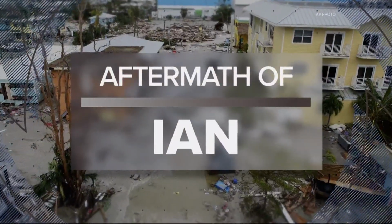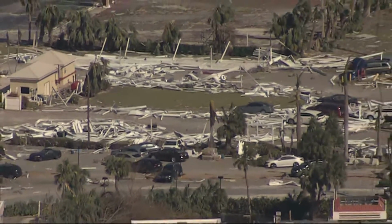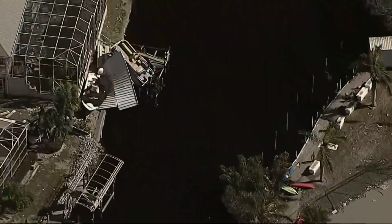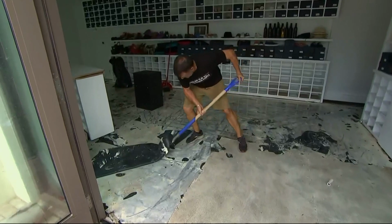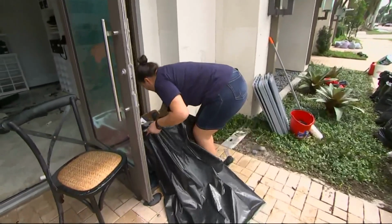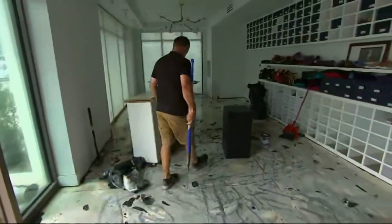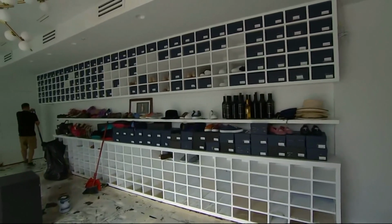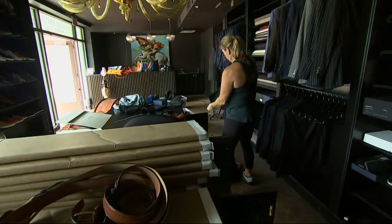Well, we all remember just a couple days ago, Ian first came ashore near Fort Myers, Florida. So far since Wednesday, it's killed at least 12 people in that state. Search and rescue crews are hitting the streets looking for anyone needing help. In Naples, residents who didn't evacuate are beginning the long process of picking up the pieces and cleaning up. Ian was almost a Cat 5 when it came ashore, and there are still millions of customers without power today. Between the damage there in Florida and in South Carolina, losses could top $55 billion.